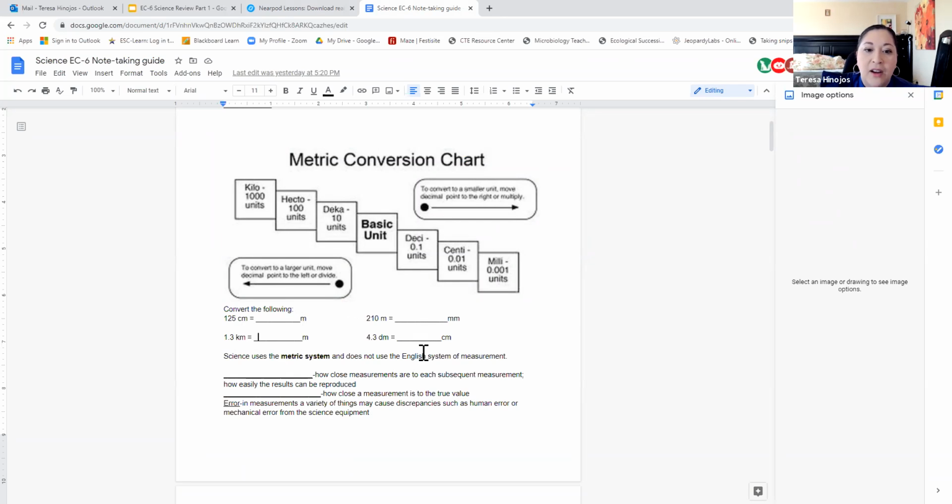Okay. All right, so let's try the next one. So 210 meters, how many millimeters do we get? Michael.